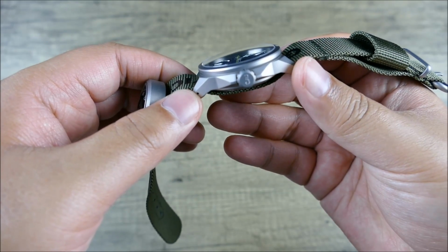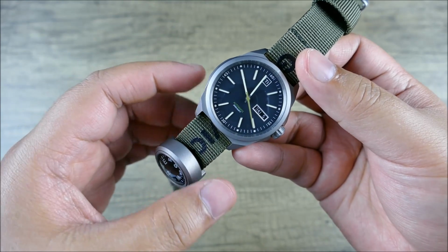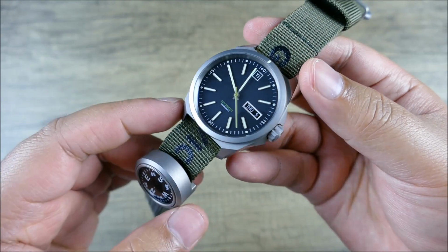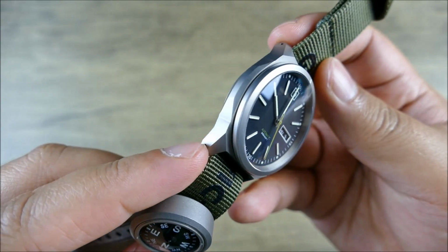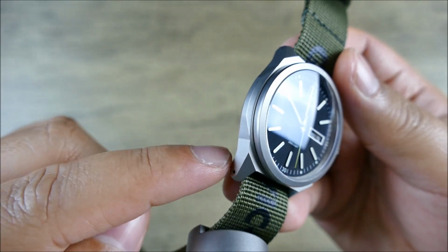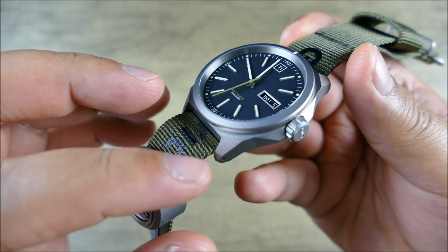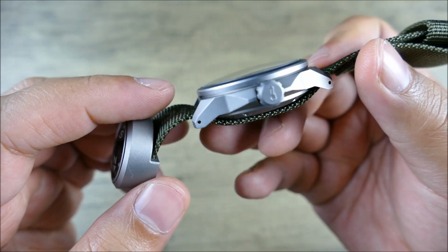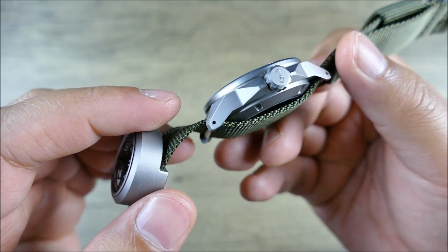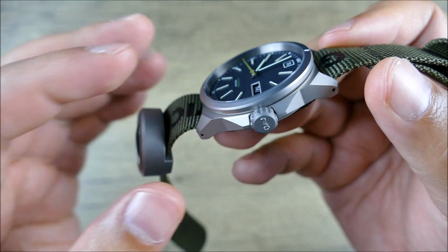Lug to lug is 46 millimeters. It's made out of grade 2 titanium, fully matte blasted finish there, and it looks darn good. That is very finely done. You can even see all of the little angles. There's still a nice amount of light play, even though this isn't like a brushed satinized finish and there's no high polished beveling or anything like that. You can still really appreciate all the contouring that's done on this very handsome case.